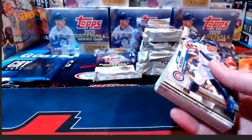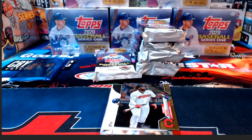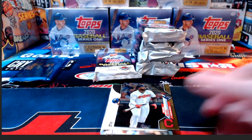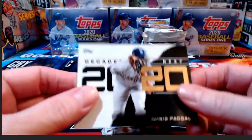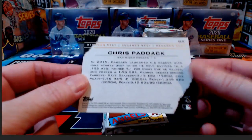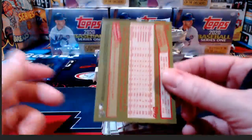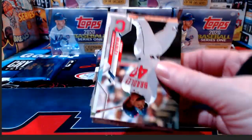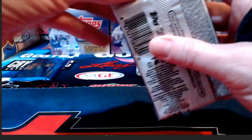So this, of course, is the last of the Series 1. Won't be breaking this anymore this year as we move into Heritage starting tomorrow. And Heritage will keep us busy for a while. The Indians and Reyes, first time we've seen this. It's called Decades Next. Chris Paddock and the Padres are on that one. We will see plenty of that insert as well. Ohtani and the Angels. And then obviously the rest that we don't look through, that's where the base starts again.